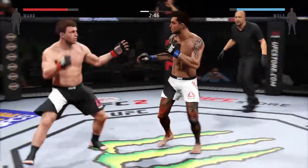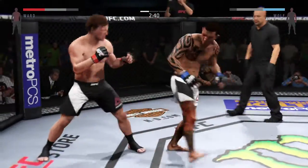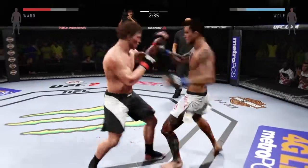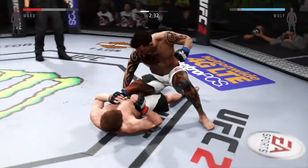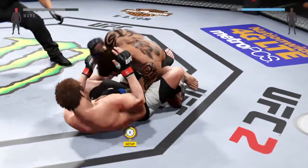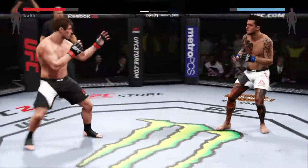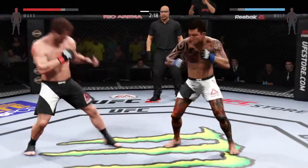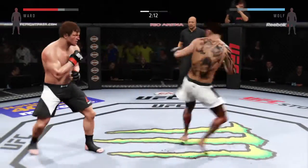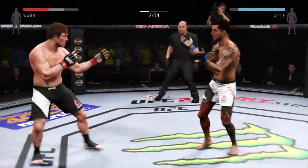He changes his stance. Chico with a good jab. Spinning back kick. He's doing a great job of mixing things up here. There's a body shot. There's a solid body shot. Oh, he got caught. There's a left that connects. Oh, big shot from the top. Back up. Oh, solid straight left. Hard jab. Big leg kick lands. Nice combination. And he's throwing full kicks.